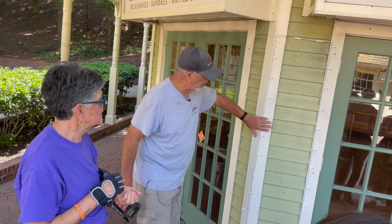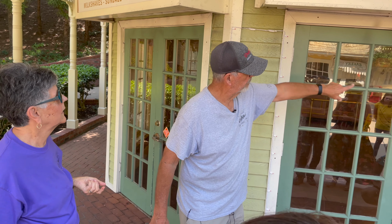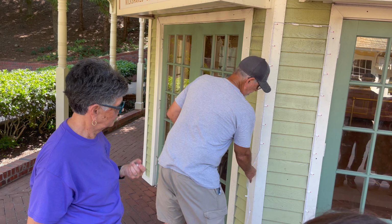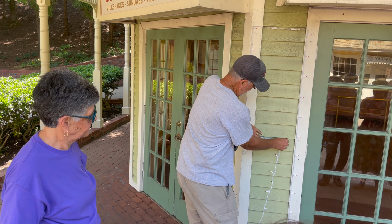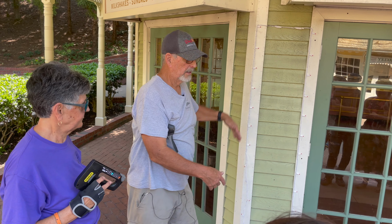Basically, we'd be doing all the white boards. Sometimes we'll do the siding like this. Then we might skip two or three laps of siding to make a pattern.